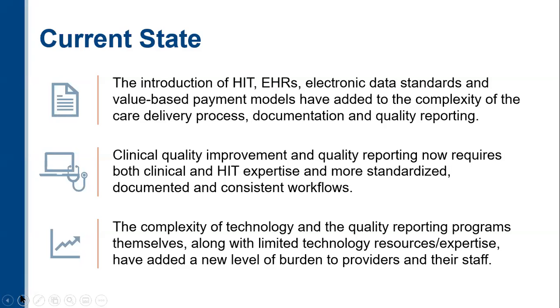So through clinical quality improvement and quality reporting requirements, you now have to use both clinical and HIT expertise to really ensure that you're getting the information in and out of your EHR. This is going to rely very heavily on having a standardized, documented process that you utilize with the different care team members across your organization, and then also having a consistency in your workflows. I'm sure that we've got a lot of different folks on the line that are using a lot of different EHRs. That does add another level of complexity to the whole thing.